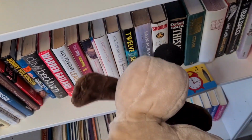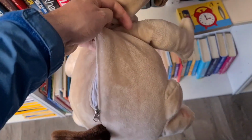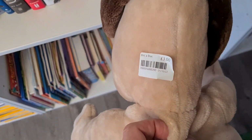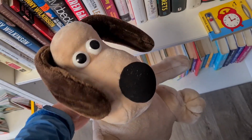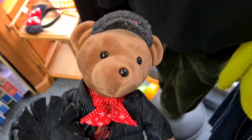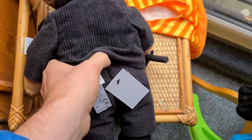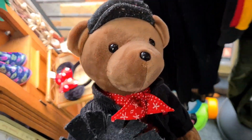Check this out. Found an old school grommet. Zip on the back, so it looks like one which you put your pyjamas in. It's only 3 quid. He's coming home with us. Now, I've sold one of these before. It's off of Mary Poppins. But it took an absolute age. I don't think I actually got that much for it. Maybe a tenner? Let's have a look at what they're selling it for. £2.50. Nah, that's not going to be enough markup, that one.